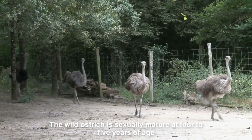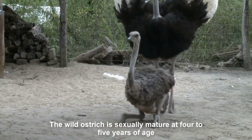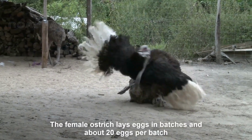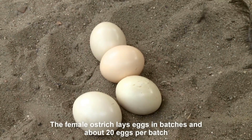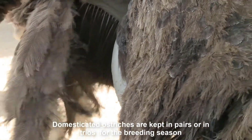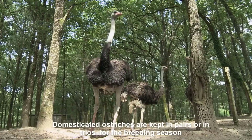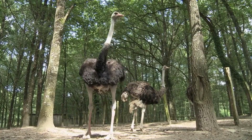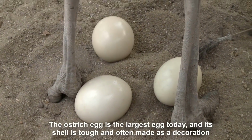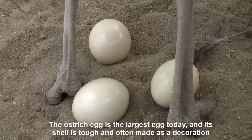The wild ostrich is sexually mature at 4 to 5 years of age. The female ostrich lays eggs in batches, about 20 eggs per batch. Domesticated ostriches are kept in pairs or in trios for the breeding season. The ostrich egg is the largest egg today, and its shell is tough and often made into decoration.